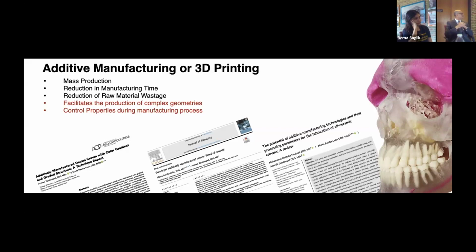My interesting one is that it facilitates the production of complex geometry. So that skull back there has been printed by MedCat. Can you really mill that? There is no way that milling can get to those details inside, unless you make it layer by layer and then add them together. However, a printing system, because it's layer additive, can do that.